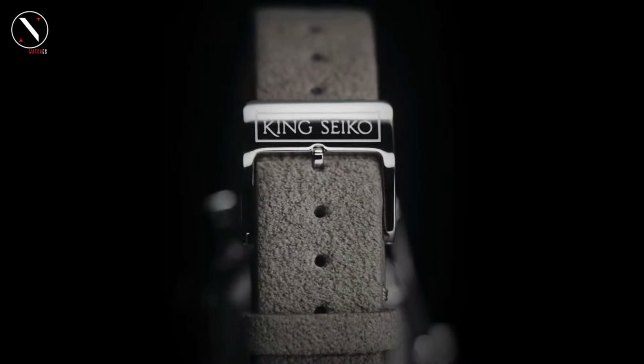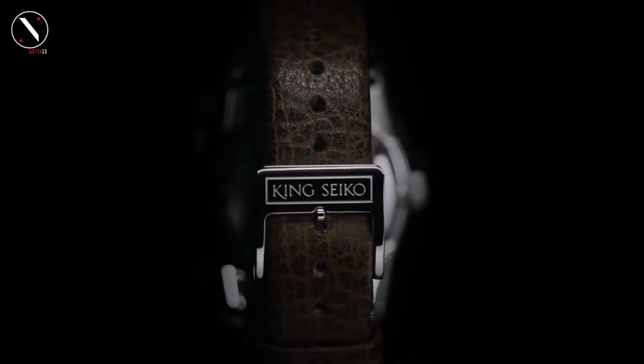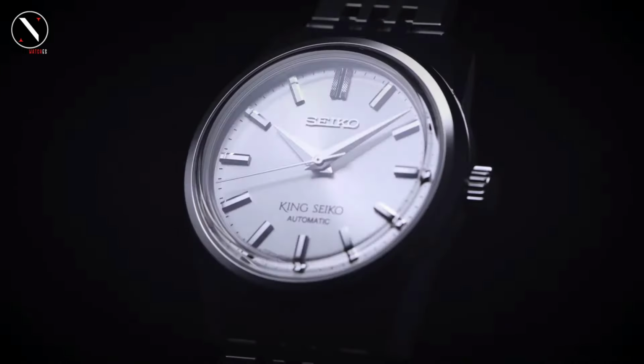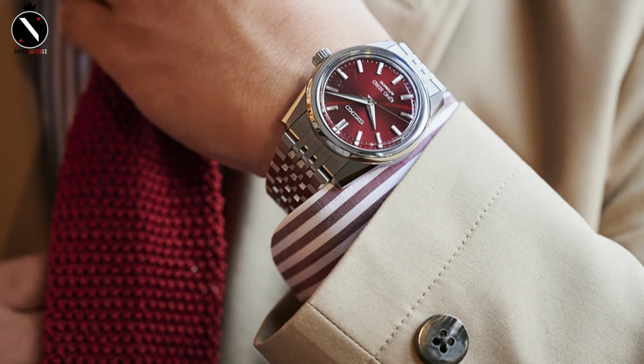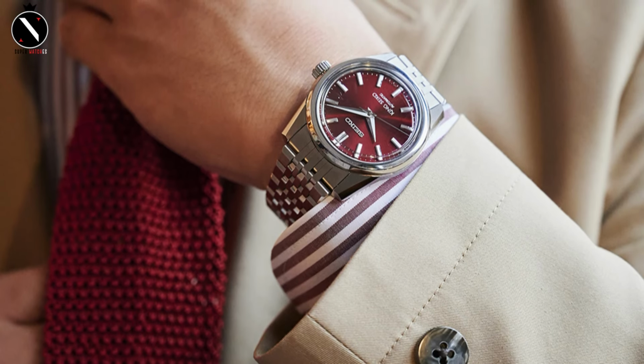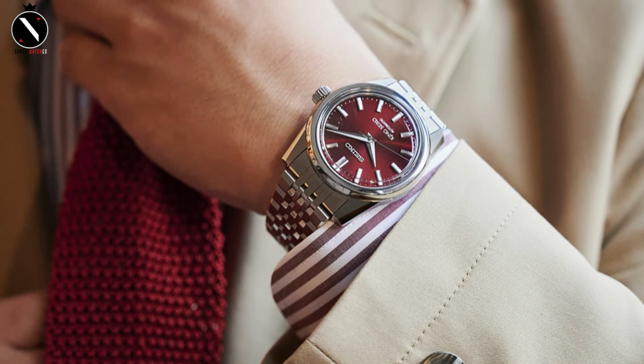The design language harkens back to the brand's early 1960s popularity. The watch face is more diminutive, measuring in at just 37 millimeters in diameter, and the strap design harkens back to that time. The idea for a perfect mechanical watch came from King Seiko, but it was Grand Seiko that really took the cake when it came to high-end precision timepieces.